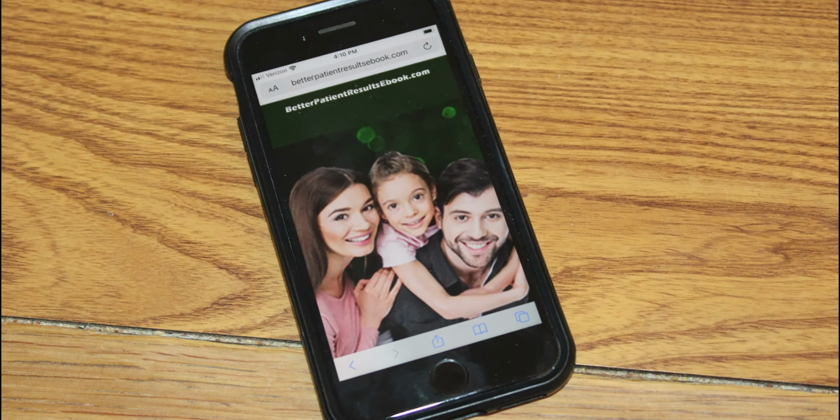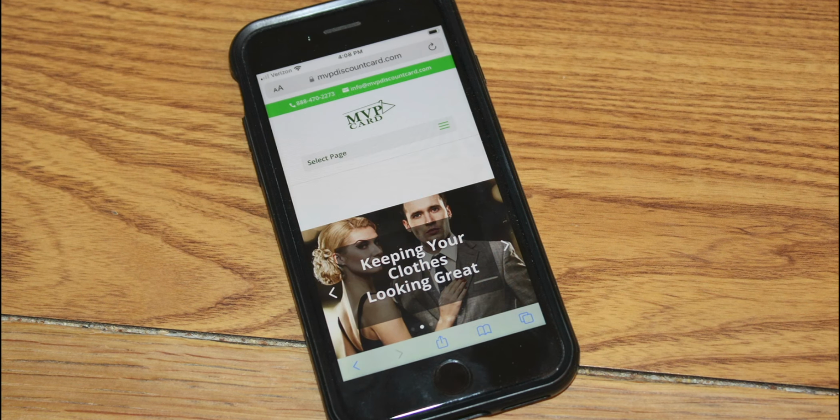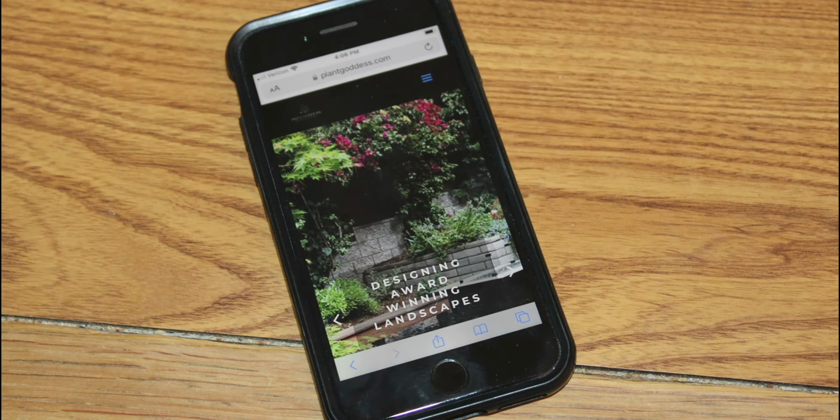Some web design programs allow you to create certain content that only shows on a mobile and not on a desktop or tablet. So you can create certain things that look great on a mobile with separate versions for desktop.